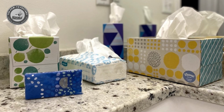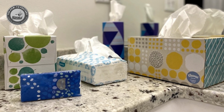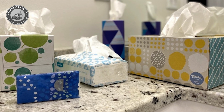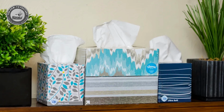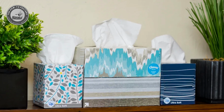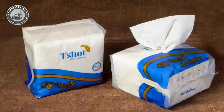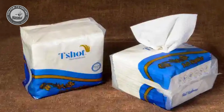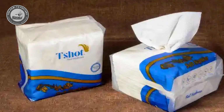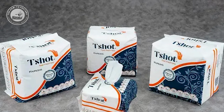Whether it's a box or a packet, each one passes through an automated inspection system that checks for alignment, count, and any packaging defects. Before shipping, every batch goes through rigorous quality control. Machines and workers test for softness, tensile strength, and the ease with which the tissues pull apart. Once they pass inspection, the boxes and packs are grouped, palletized, and sent off to stores around the world, ready to land in your car, your bag, or your bathroom shelf.